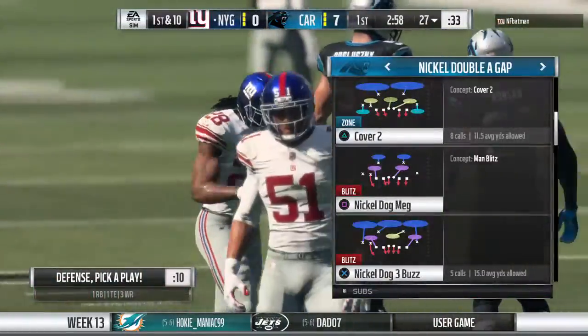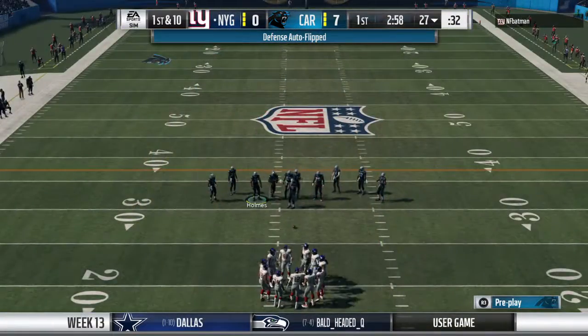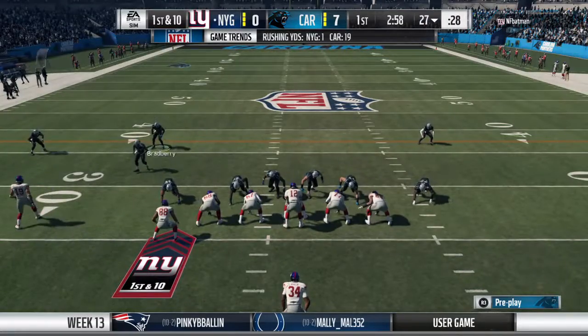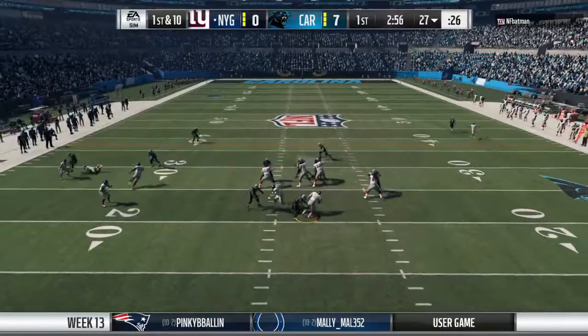Appeal to the vanity of your offensive line. Tell them that they control your fate. Leverage guys. Win the line of scrimmage. If you do that, you start to win first down. You win second down. And guess what? You start accumulating first downs. And that's what they need in order to not punt the ball again.